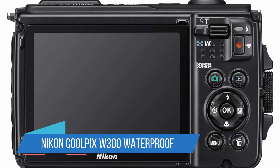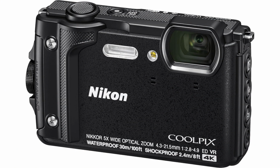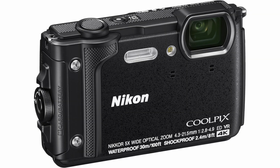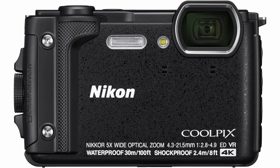Number 5. Nikon Coolpix W300 Waterproof. The Nikon Coolpix W300 Waterproof offers an affordable camera that can survive holiday beach conditions so you can relax and enjoy your vacation. The Coolpix offers a 16MP sensor, a reasonable resolution for most hobbyist use, and 4K HD video. The camera also has GPS and Wi-Fi, making it easy to upload photos in a JPG format.